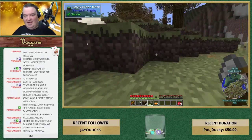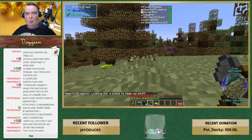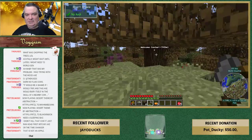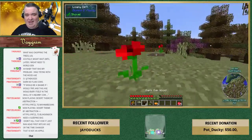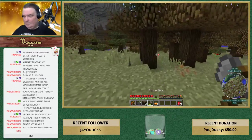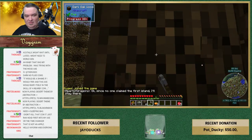The casino. Looking for a place to keep my stuff. That's great, but you're doing world gen with 7 people on the server. So, yeah. Maybe go slow? That's all I'm asking. Necromancer, finally. King, what's going on? Okay. Coog has joined. Wow.